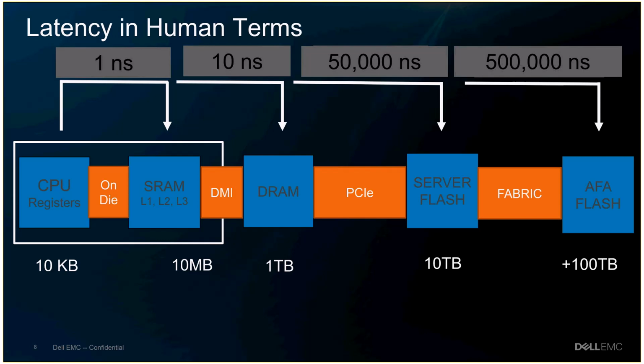I'm standing in front of you right now so you can see my hands. In 1 nanosecond, light moves about 1 foot, or 0.98 feet. So in the time it takes for a CPU register to grab something out of its local memory, light has moved 1 foot. That should boggle your mind. You should sit back and go, I cannot believe that humanity can build things that fast. But we can. So in the time to get something out of DRAM, light can go about 10 feet. That's about the width of the stage right here.